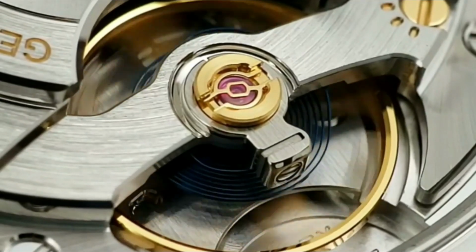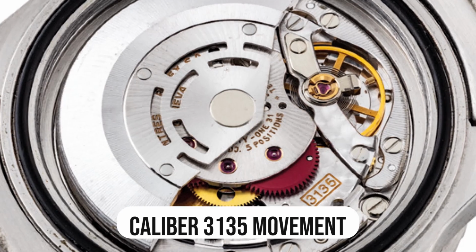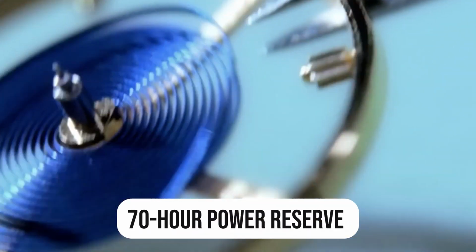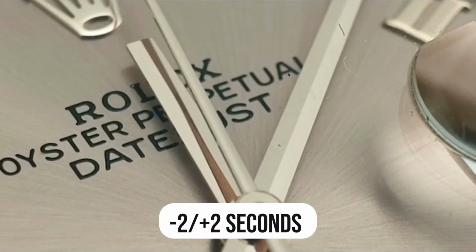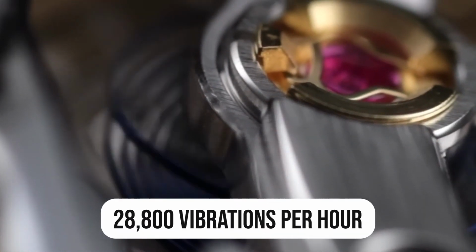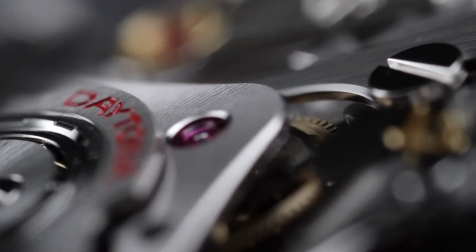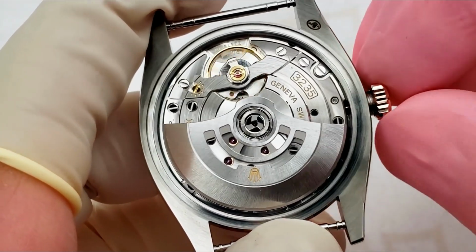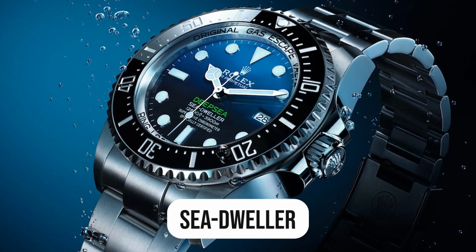The design of the Caliber 3235 was inspired by the famous Caliber 3135 movement. It has a 70-hour power reserve and a blue Parachrom hairspring that makes it much more accurate and resistant to shocks. With a rating of -2 or +2 seconds per day and a frequency of 28,800 vibrations per hour, it shows how well Rolex makes things and how much they care about getting things right. You'll find this incredible mechanism in a range of models, including the Datejust, Yachtmaster, and Sea Dweller.